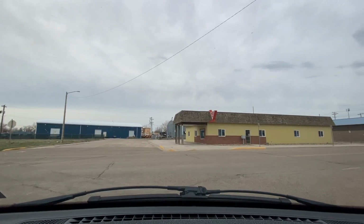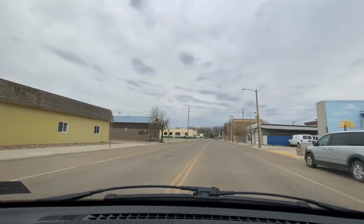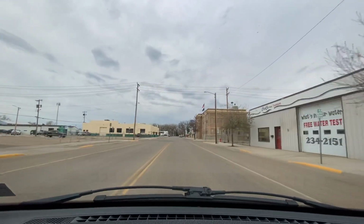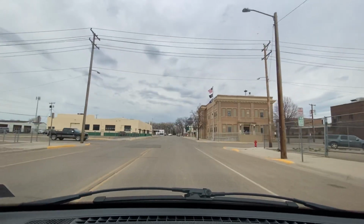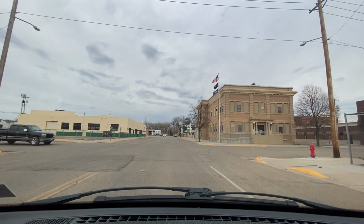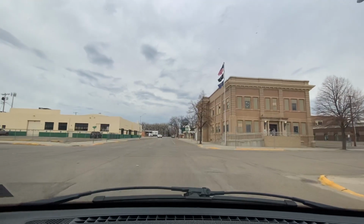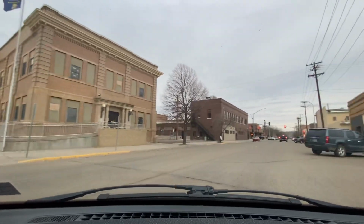We're at 9th and Bridge. Really small town, guys. Now, it spans a little bit larger than this. The total area of Miles City is 3.37 square miles. So it does span a little bit larger. However, 3.37 square miles, less than 4 miles. That's still small.